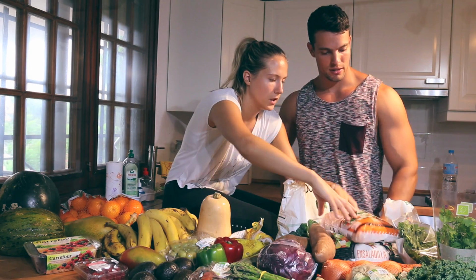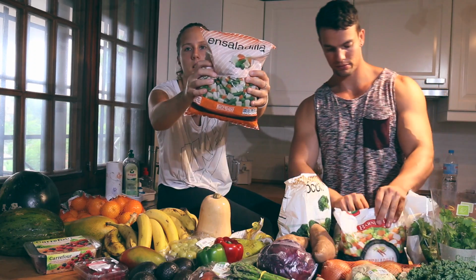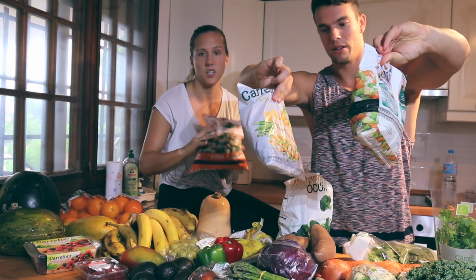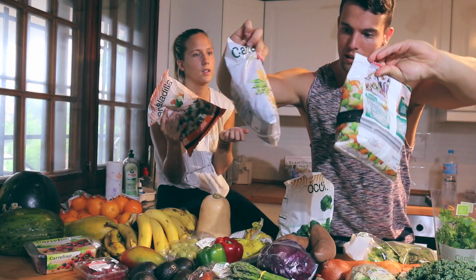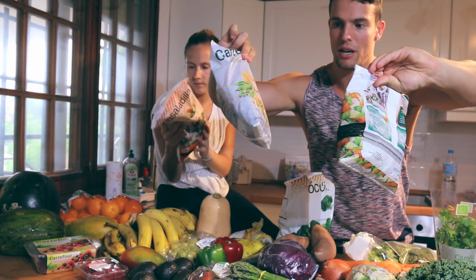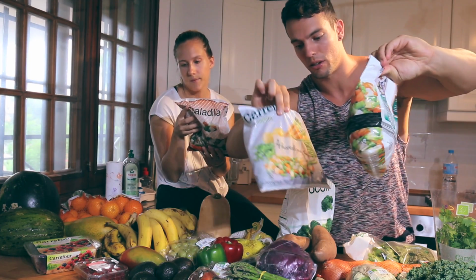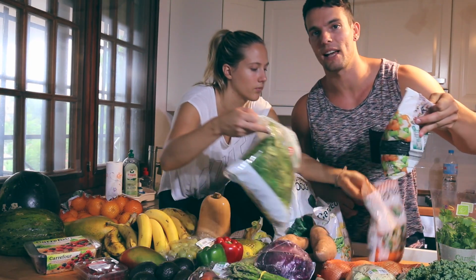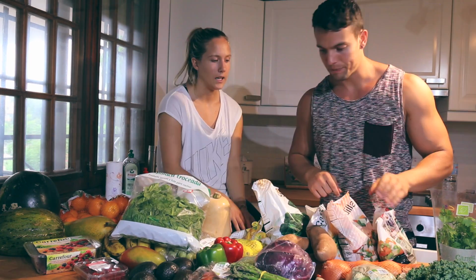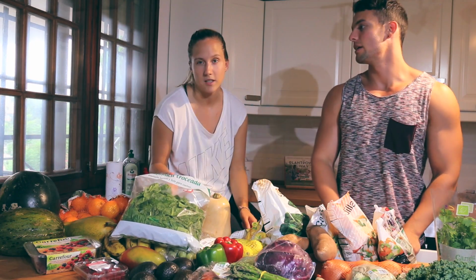All the frozen vegetables. This is a vegetable mix. Yeah, we got 3 different ones. They're really cheap and affordable. They include peas, green beans, carrots, and potatoes. At least this one does. Yeah, I think they're all the same. Pretty good. It's not the lowest in calories because of the potato, but still very low calorie and very healthy. And it lasts for a long time since it's frozen as well, so that's the benefit.